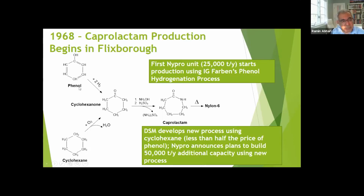Phenol was expensive in the petrochemical value chain. Cyclohexane was much, much cheaper, less than half the price. And so DSM, in their corporate R&D center in Holland, developed this new process where you just take cyclohexane, which was increasingly available from petroleum refineries, and oxidize it with air. And that reaction drives off water and produces that same cyclohexanone intermediate, which then readily converts into caprolactam and nylon 6.